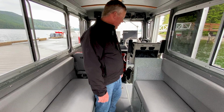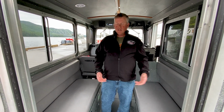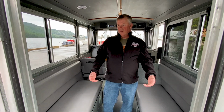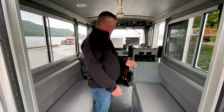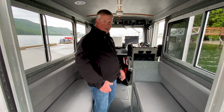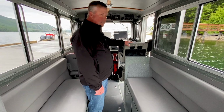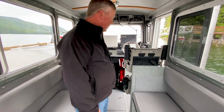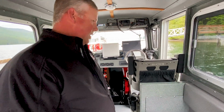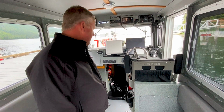Super comfortable. Our rides are anywhere from 20 minutes to up to an hour. So guys are warm. We've got a diesel heater in here, exhaust outside. It keeps nice and warm and keeps people chipper and whatnot. I run the shock seats in my boats for the captains. They're super nice. There's not a better seat out there. It really saves you over time.